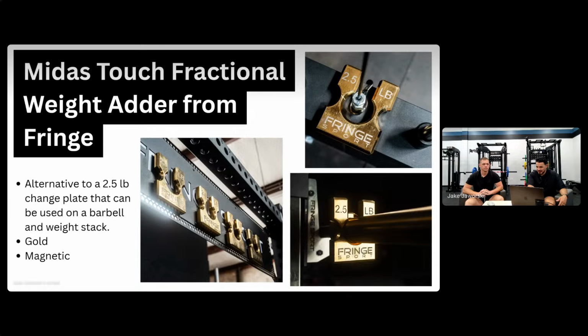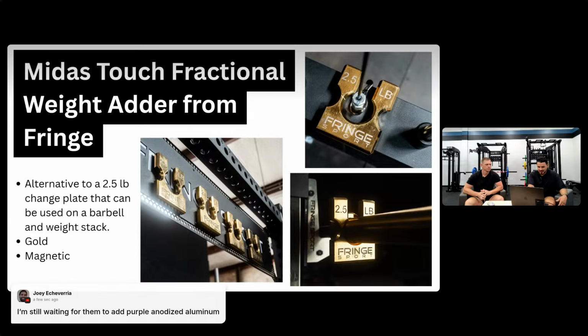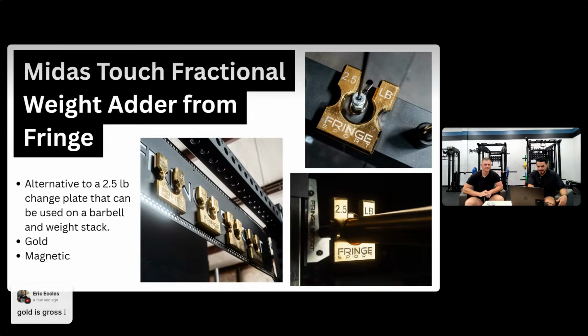Just keeping up here with the chat. Any thoughts on the Midas Touch fractional weight adder from Fringe? Yes, Joey, you and me both are waiting for purple anodized aluminum. Eric doesn't like gold. I agree. I don't think I'd do that gold in my home gym. Do you have any of the Midas line? No, but I like the gold. You like it? I like the gold. I think it's just a personal preference.